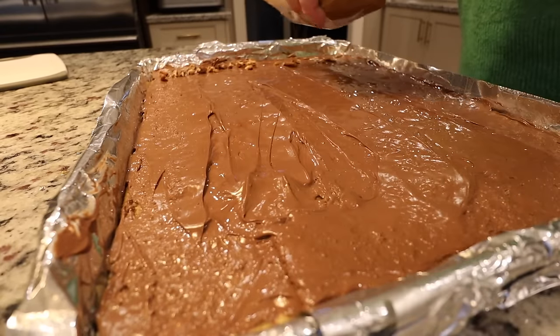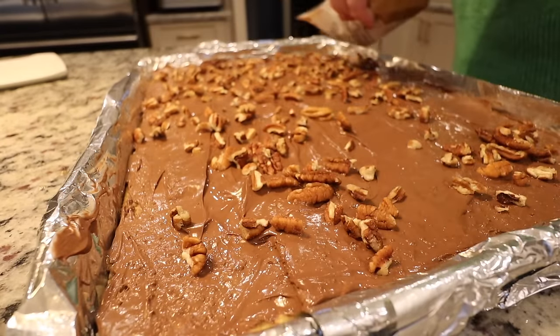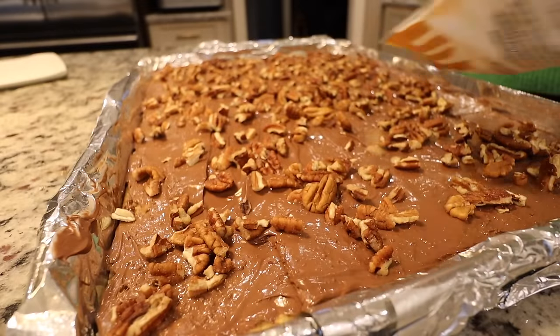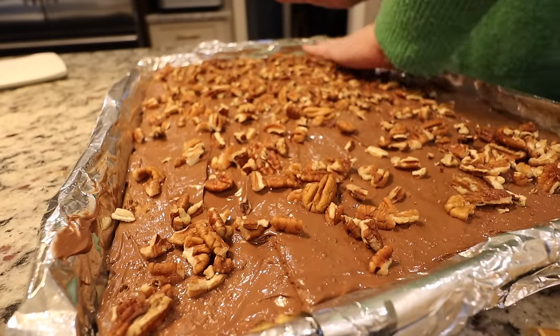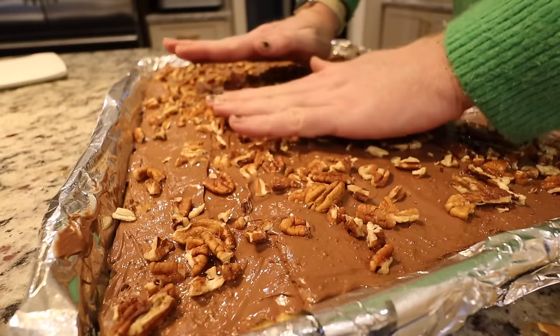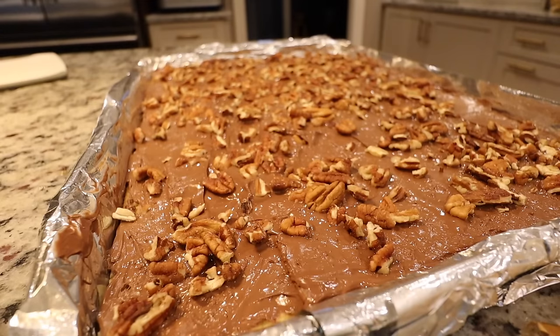now I just top it with pecans. Now, I always give them just a little press into the chocolate. That way they really stick. Now I'm gonna pop this in our fridge in the garage and let it chill.